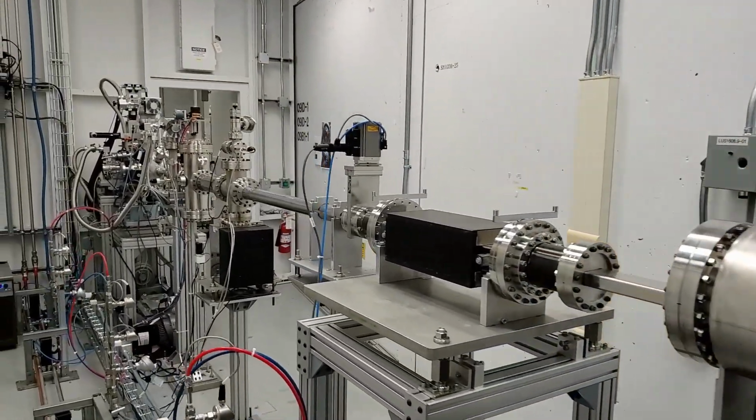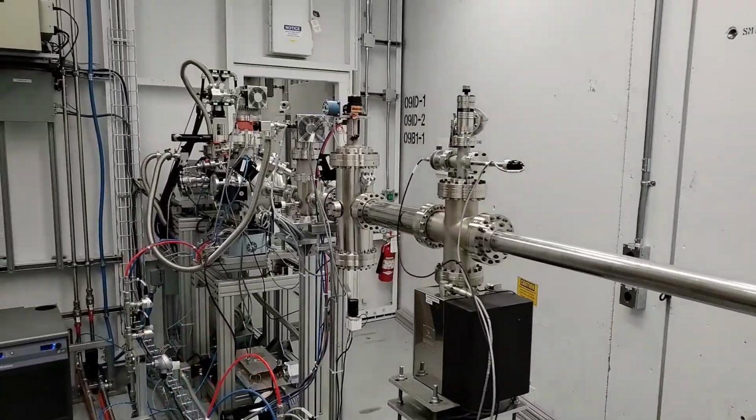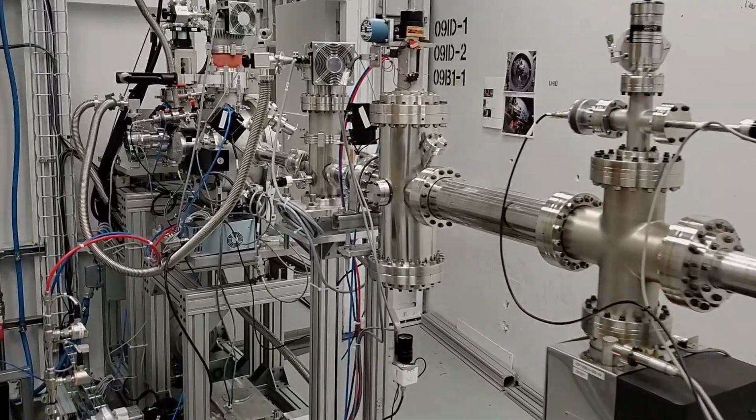Further down the beamline is the diagnostic screen. It is a water-cooled aluminum block with a phosphor embedded in it. It can be lowered into the path of the beam so that the beam's profile is visible to a camera. This provides important information for aligning the beamline optics.